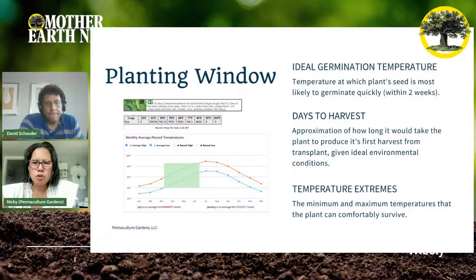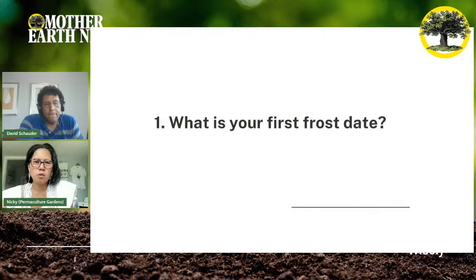And then temperature extremes. We look at the minimum and maximum temperatures that the plant can comfortably survive in. And from these three intersections, we get this overlay, or this graph here, this box of green, which is your planting window. Now you could look on Google at your monthly average record temperature. Google your zip code, and you will see a tab for graph. When you look at that graph, you can see how your averages are likely to go. Of course, every year is different, but it'll give you a little bit of a window into when you can grow a specific crop.